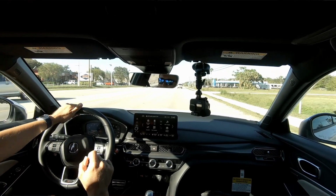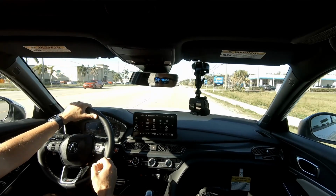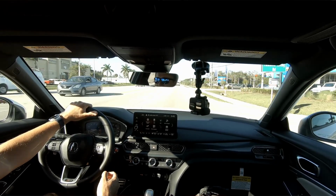Now the sport drive mode supposedly has a little bit more aggressive engine sound, and I do hear the engine. I don't know if it's more aggressive, so I'm gonna flip it into the normal mode and see if it makes any difference. And it definitely does. It's kind of cool. It quiets down quite a bit.